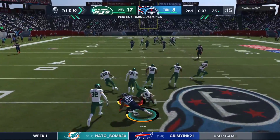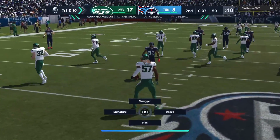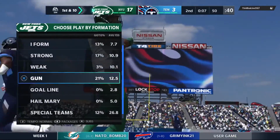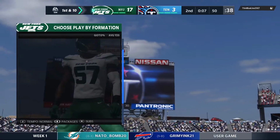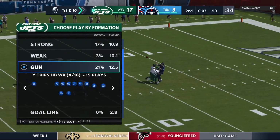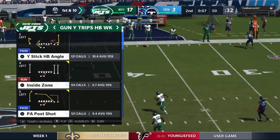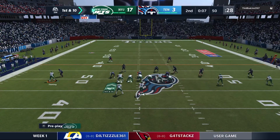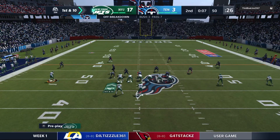And now this is intercepted. My goodness. Picked off by the linebacker, C.J. Mosley. And a potential turning point as they'll get the football in very good field position late in this first half. Good starting position for the Jets as they come up 1st and 10 right at the 50-yard line.